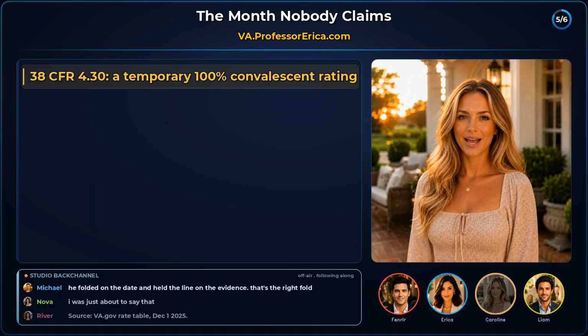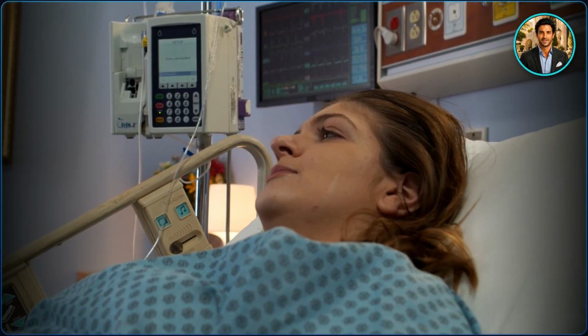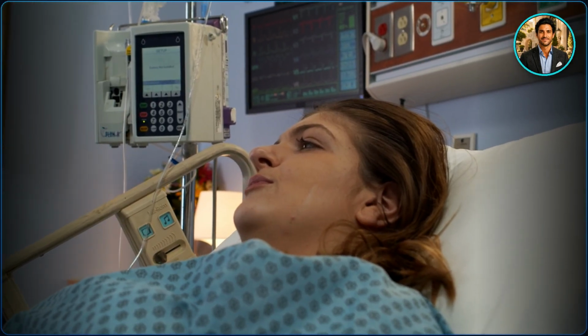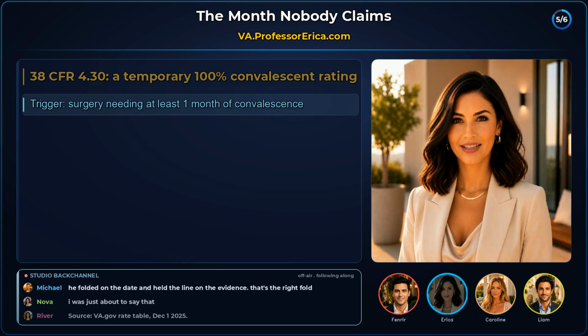100% for a month, sometimes 3, paid to a veteran whose rating never moved a single point. This is the one I told you to pin at the top of the show. It isn't in the rating schedule at all. It's 38 CFR 4.30, and it's called a convalescent rating. The trigger is not how sick you are. The trigger is the surgery.